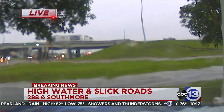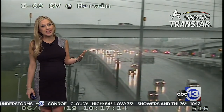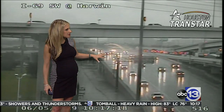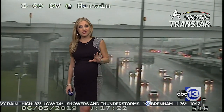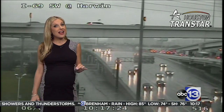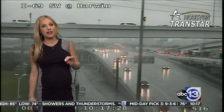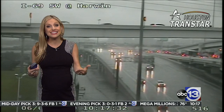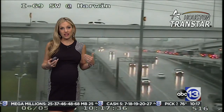Let's bring you back to our live cameras from TransStar and give you a live look at the Southwest Freeway at Harwin. Slow going on the ride in. You're actually looking at outbound lanes right here, but those inbound lanes are particularly slow. And you see the brake lights as you approach the 610-59 interchange. That's where we still have one lane able to get through, but the rest of the lanes are blocked off on the ramp connecting you northbound from 59 onto 610. So that spot is definitely a trouble spot we've seen all morning long.